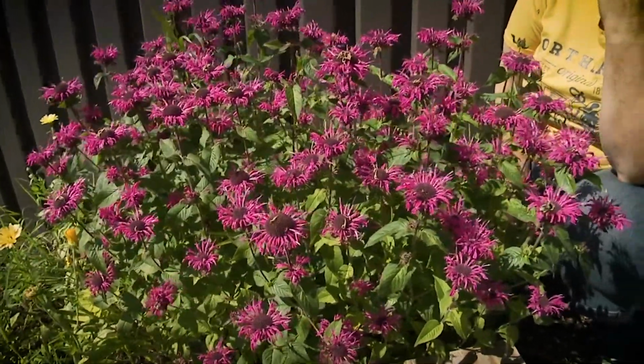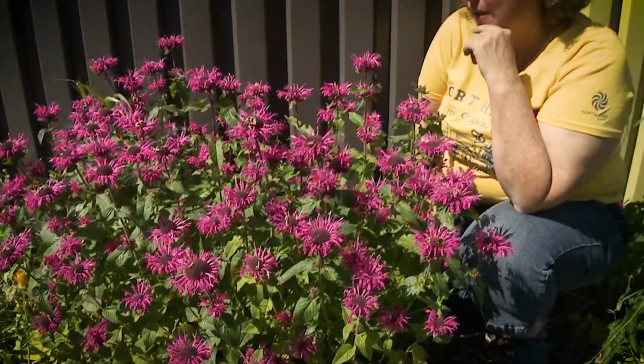Check out some flowers and see if you can see as many bees as we can see right here, right now. This is a little taste of the amazing things that we have at Northlands Urban Farm, and we really hope that you'll be able to come and see them live for yourself sometime soon. Thanks.